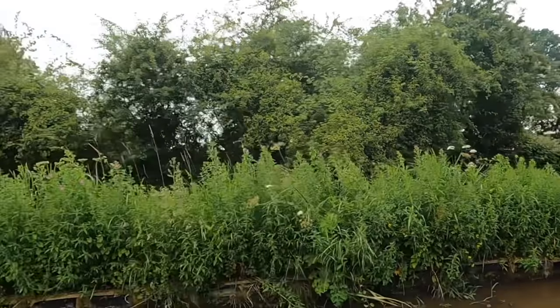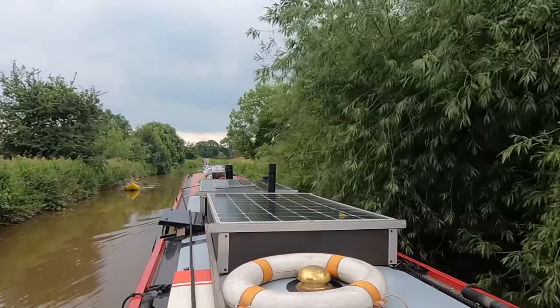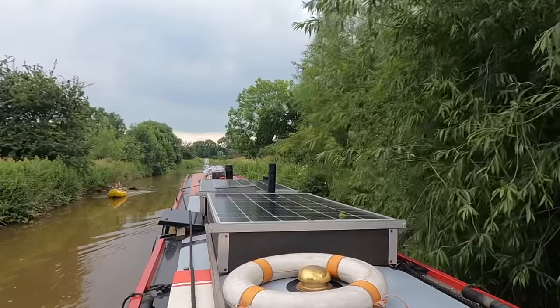So this looks like a nice place to moor. I've got hundreds of triffids. I mean, I prefer it overgrown a bit. Not probably so much there, because I'm jumping into a nest of nettles. Fingers crossed, everybody. Those black clouds there, looks like it's gonna absolutely pee it down. So hopefully I can get myself moored up with a signal before that happens.